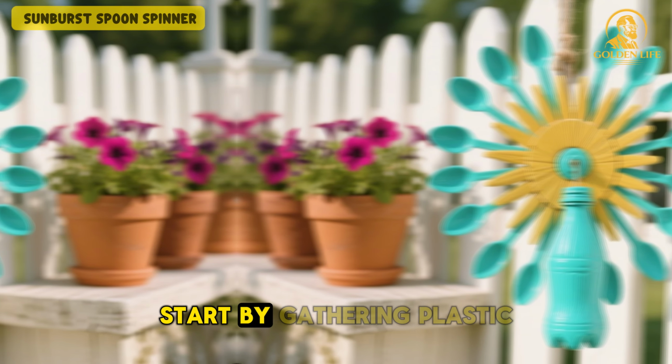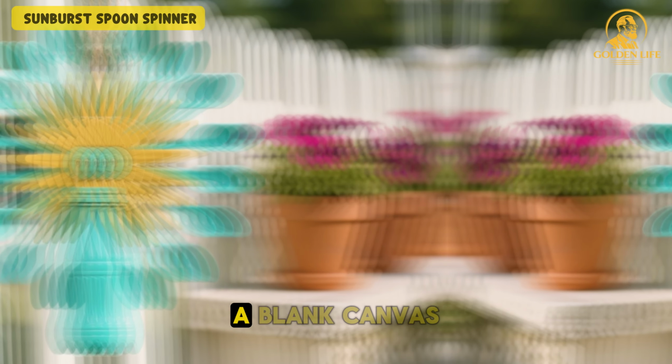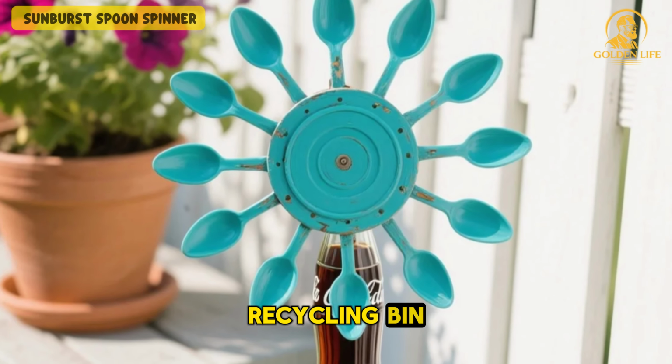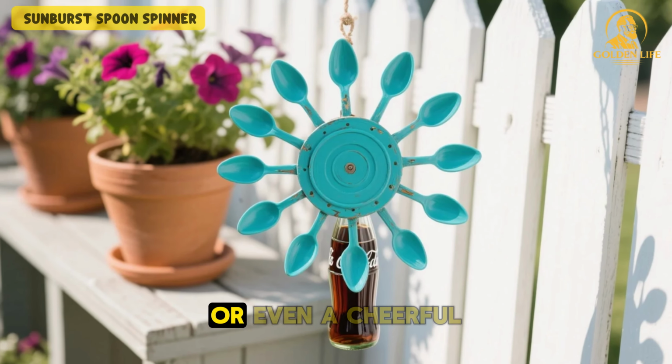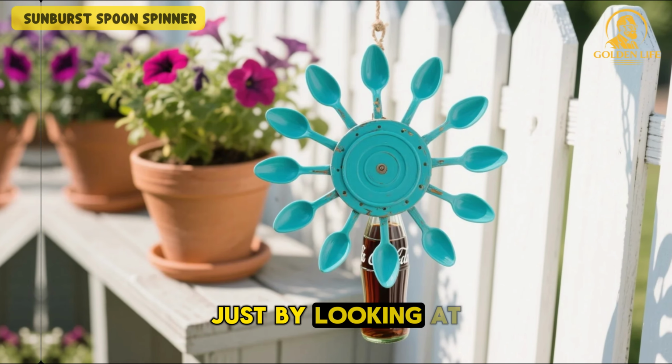This next idea brings a bold burst of color and a dash of childhood playfulness: the Sunburst Spoon Spinner. Start by gathering plastic spoons from Dollar Tree. Any color will do, but white gives you a blank canvas. Then take an old plastic soda bottle from the recycling bin and a can of vibrant spray paint: sunshine yellow, ruby red, or even a cheerful turquoise. Choose something that brings a smile just by looking at it.